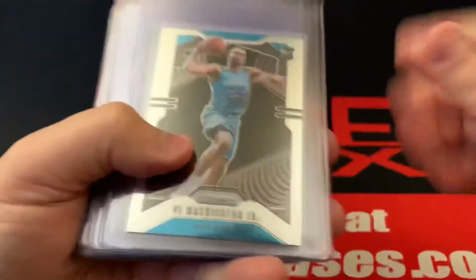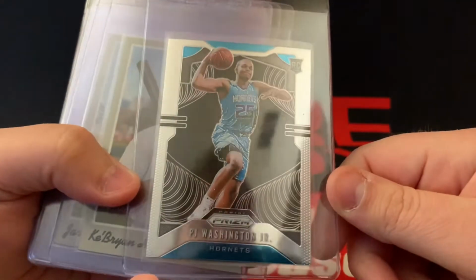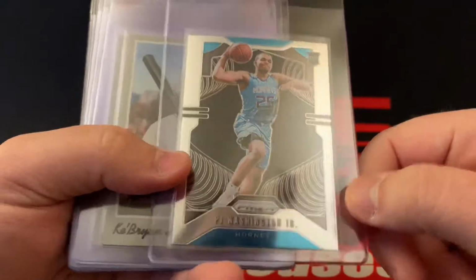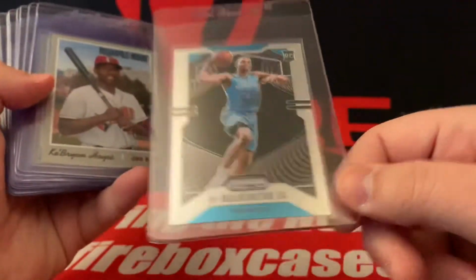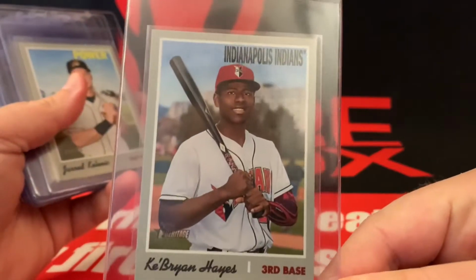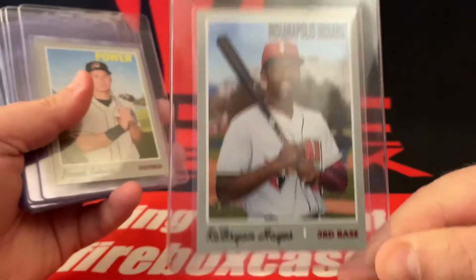A lot of this stuff will gem at PSA. I think this PJ Washington would gem at PSA. Prism at PSA is anybody's guess, but I think that PJ Washington would gem at PSA. But he's playing well this season. I'd like it back. Cabrian Hayes, last year, this is a high number SP, by the way, from Heritage Minors.